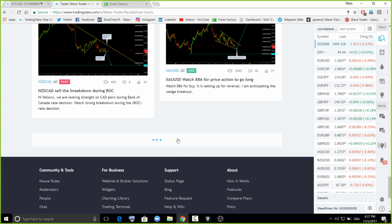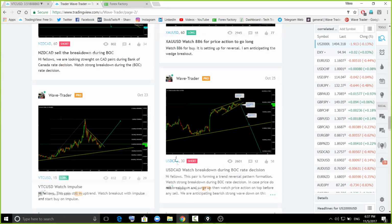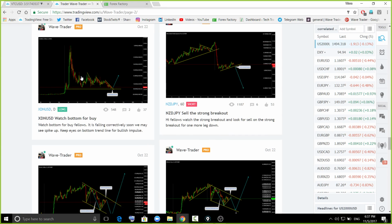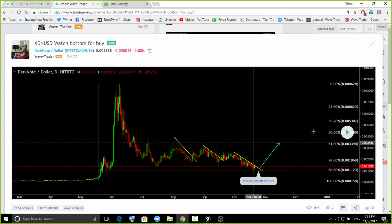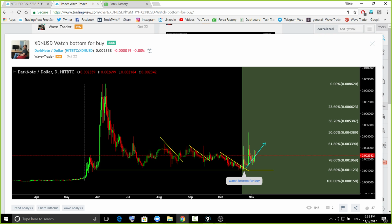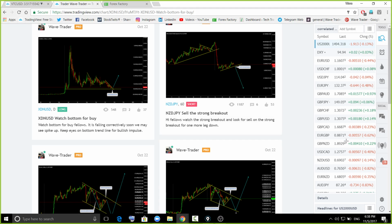So this trade setup is quite similar like that. Yeah, dark node, I think. Okay, so you can see over there that move. You need to search that move on that pair, on that coin. Yeah, so you can see over there sitting at the bottom. Look for that trade on that pair. Okay, any question, fellows? I think enough for today.